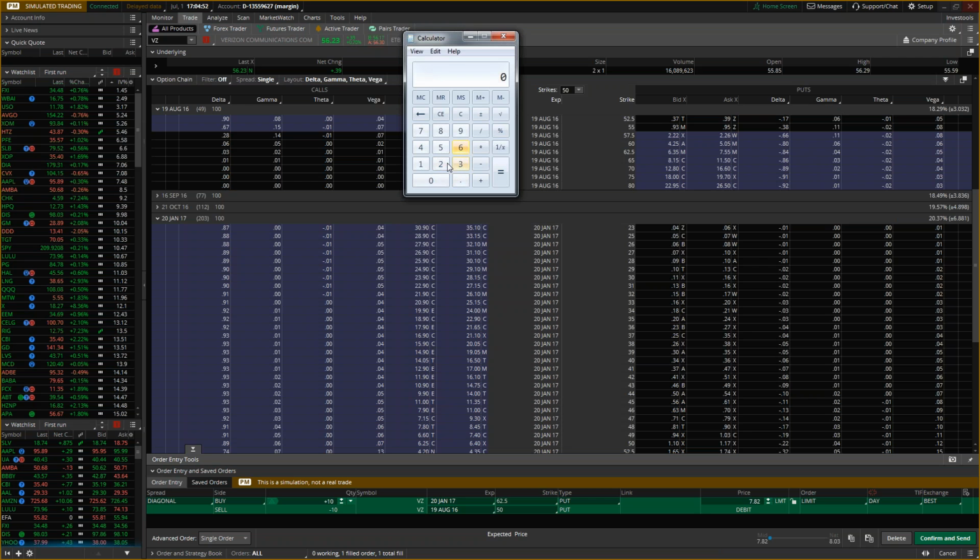So the $62.50 is the one that we're paying for, right, for Verizon. And we're paying a debit of $7.82, so we subtract $7.82. It gives us $54.67. That's our break even. So that's a little bit below where we're trading. Ultimately we would want it maybe at $56 as the best case scenario. So we know where our break even is.